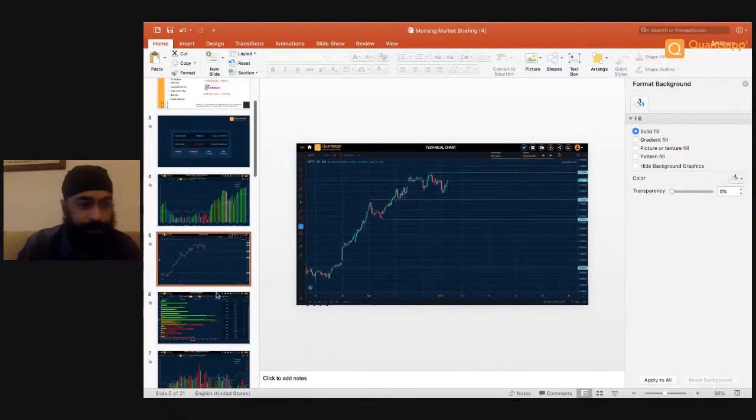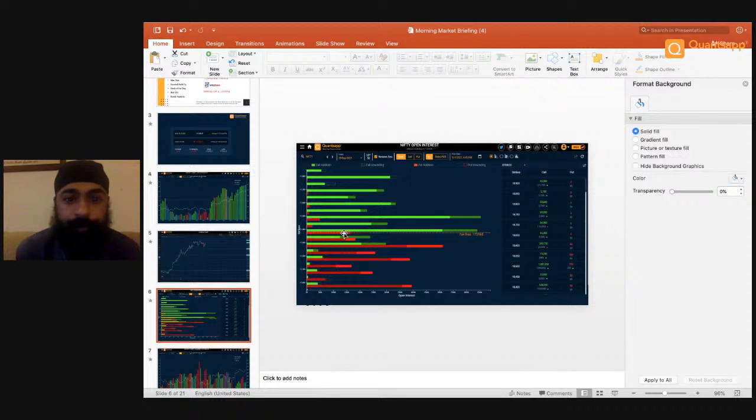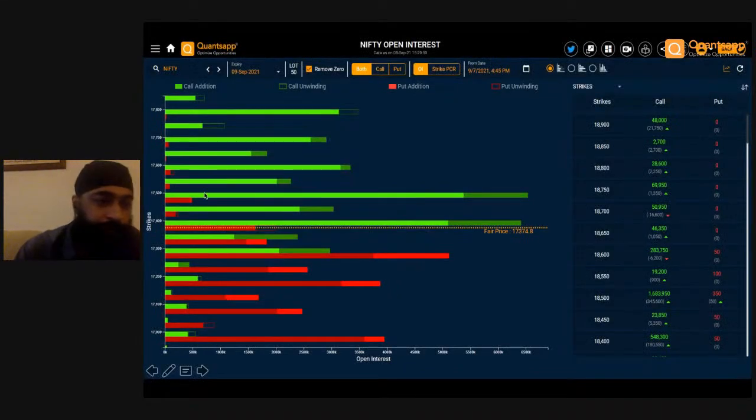So looking at the option chart, so today's the weekly expiry. So these are your OI levels for today's expiry, the 9th of September. So Nifty has a resistance at around 17,400. You can see some call writing at 17,400, and the next resistance on the upper level is 17,500. So 17,400 is the next particular resistance for Nifty for today's expiry at least, and 17,500 is the next immediate resistance after that.